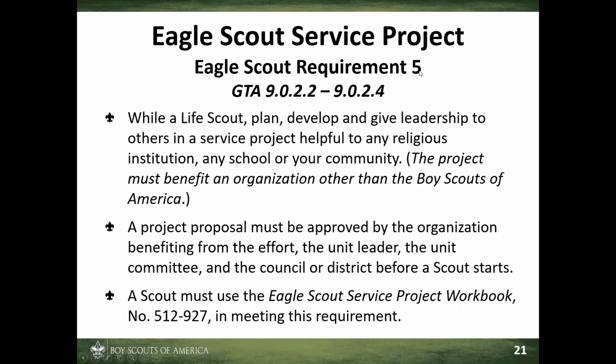Here is requirement 5. A Life Scout, plan and develop and give leadership to others in a service project helpful to any religious institution, any school, or your community. The project must benefit an organization other than the Boy Scouts of America. So you can't do a project for the BSA or any one of its camps, but for pretty much any other nonprofit, you can do your Eagle Scout project. You could do an Eagle Scout project for the Girl Scouts if you wanted to. You just can't do it for the BSA.